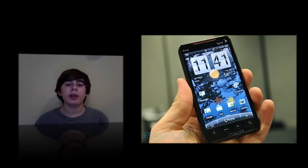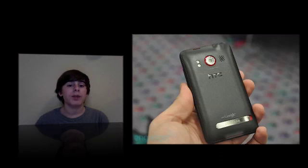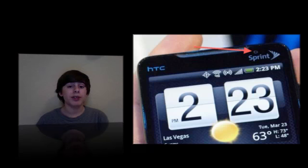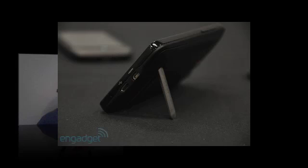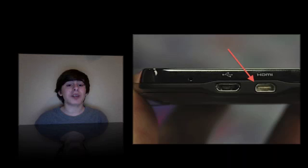For the specs of this phone, it has a 4.3-inch capacitive touchscreen with a resolution of 480 by 800. It has an 8-megapixel camera on the back that actually has flash and autofocus, and it can even take 720p video recording. On the front of the phone, there is a 1.3 megapixel camera that you can use for video conferencing and stuff like that. There's a 1 gigahertz Snapdragon processor inside of the phone, and there's also 512 megabytes of RAM and 1 gig of internal storage, and you even get an 8 gig micro SD along with the phone. There's even an HDMI out on this thing.